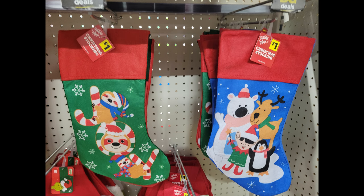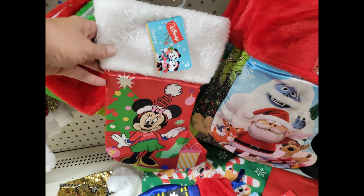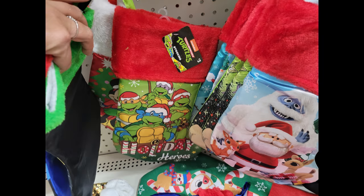And then a bunch of different stockings to pick from. Different prices, but I do show that. So we have some dollar ones right here. I think most of them that I showed were a dollar. Your Disney one down there is for three, but it has all of the Disney princesses on it. I love it. And then, of course, we have Minnie Mouse. We have the Santa over there with the reindeer. They're so cute. Again, $3 for those. We have the Ninja Turtles as well. My niece and my daughter's boyfriend's son were both Ninja Turtles last year for Halloween.